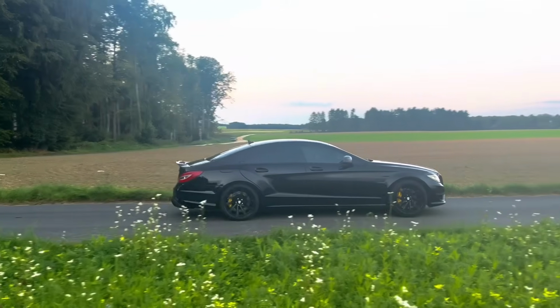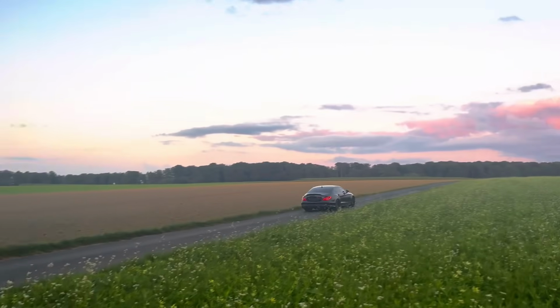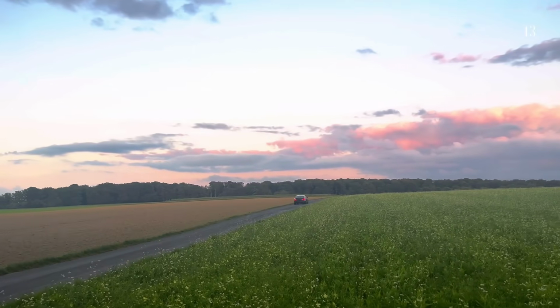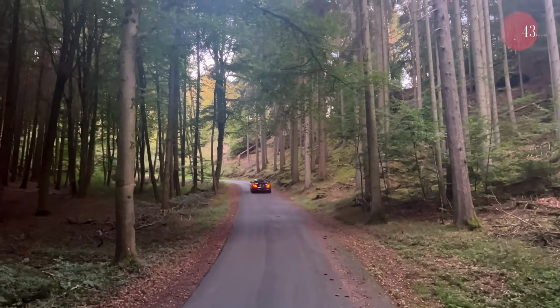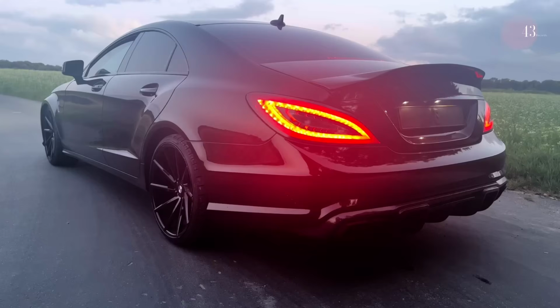The CLS 63 wasn't just an E-Class in designer clothes. It was a category of its own. A luxury missile with coupe styling, sports car power, and full AMG madness.